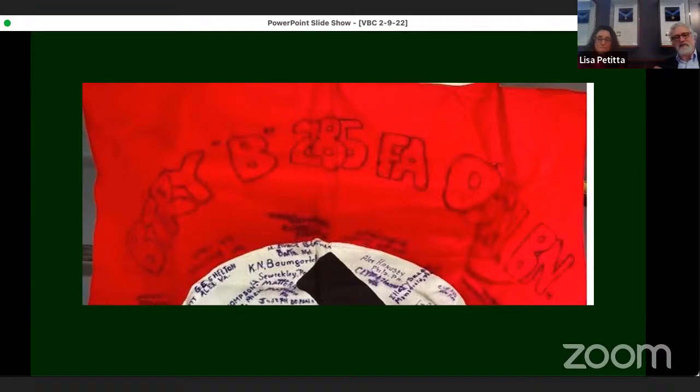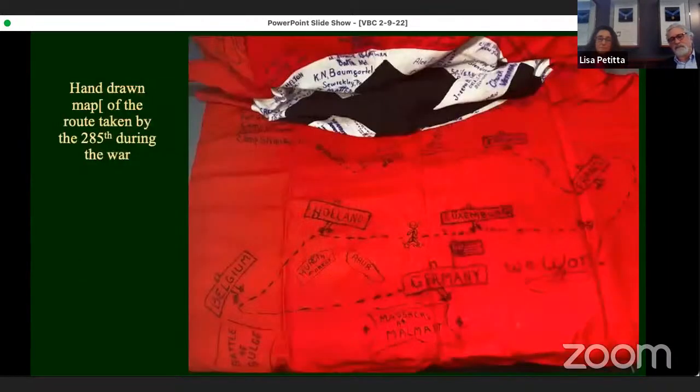If we look at the next slide, on the bottom of the flag is a map of where they went, and they start up in the top left, come overseas, go to France, into Holland, Luxembourg, Belgium, Germany, and at that turn in Germany, on the bottom center right, go a little bit to the right, Todd, right there: massacre at Malmedy.